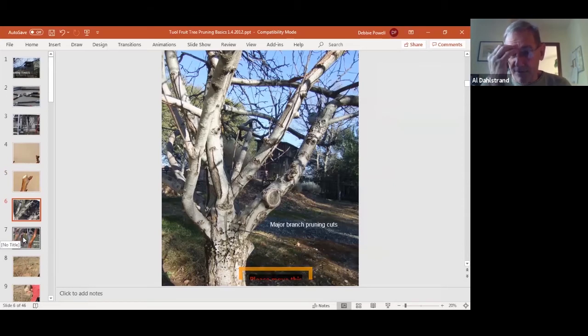You can see a number of things that have been done to this tree. First of all, the branch going off to the right-hand side, you can see where a major branch was pruned off on that tree years ago. The upper part of the trunk and the upper part of that first branch to the right, you can see a lot of woodpecker holes. And the woodpeckers can basically kill a fruit tree in very little time.